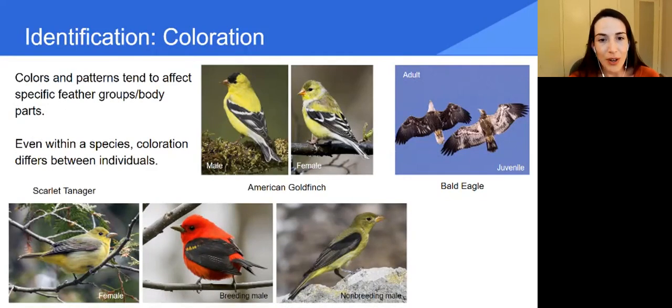Coloration and parts of a bird often go hand in hand. Again, because these colors and patterns tend to affect specific feather groups and how the feathers grow, they can be really useful tools for giving you the terminology to describe a bird that you see, to remember the features that you see. If you don't have the vocabulary for something, sometimes it can be tricky to keep straight what you're seeing.